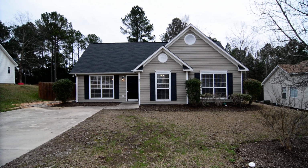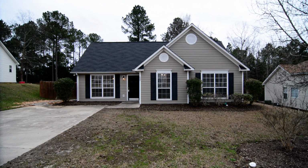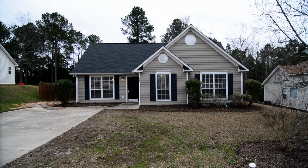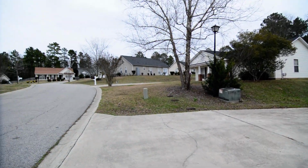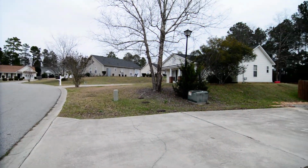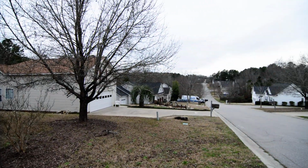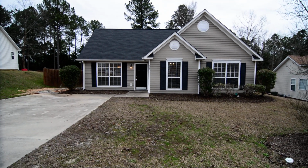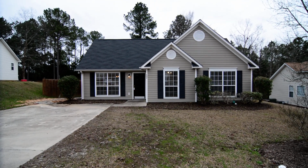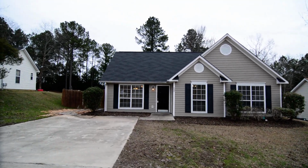Welcome to 402 Beech Branch Drive. This lovely 3-bedroom, 2-bath home with laminate hardwood flooring throughout inside, and a large fenced backyard. The storage shed is located in the Foxboro subdivision in Irmo, convenient to I-26, great dining and shopping in the Harbison area, and a quick commute to Columbia, with easy access to Lexington and Lake Murray as well.